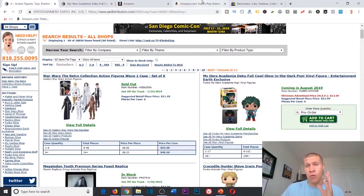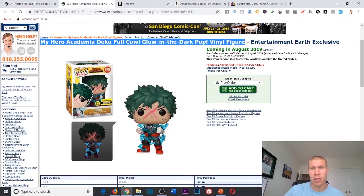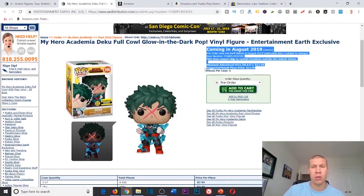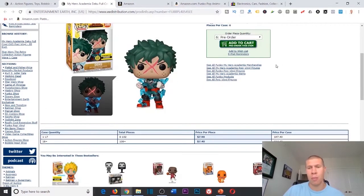You don't want to be right in the middle. So if you look at some of these things right here too, it gives you the minimum advertised price, which is like you're not supposed to sell it for less than that. It also tells you what the suggested retail price is and some of the MSRPs here.